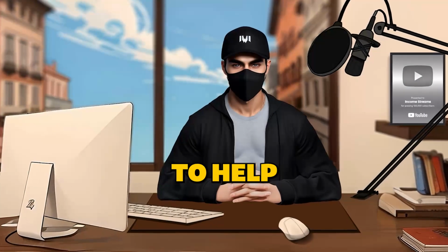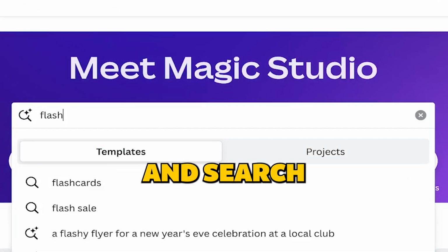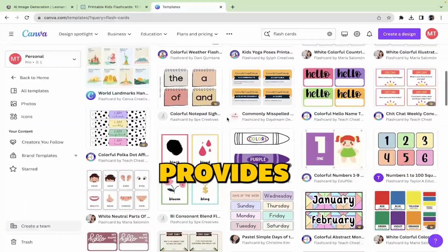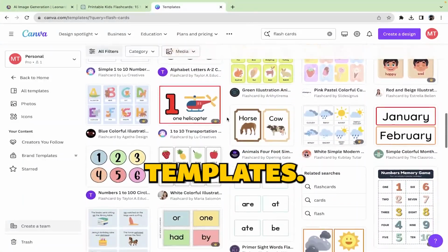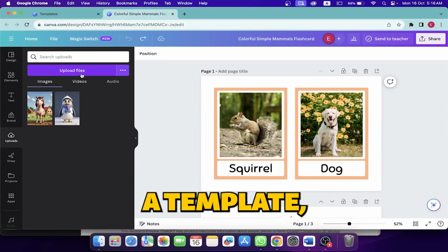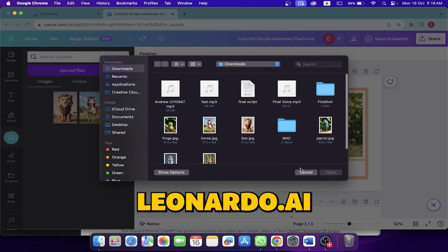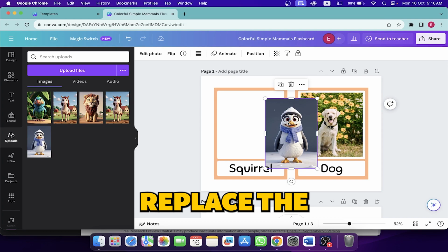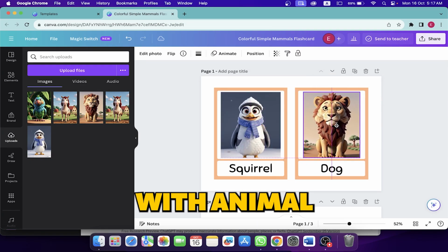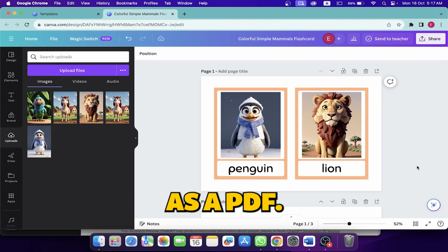Canva has a tool to help you design printable flashcards for free, so simply head to Canva and search for a flashcard. As you can see on the screen, Canva provides different flashcard templates. You can select any of the templates that suits you. Once you are in a template, you can start by uploading the illustrations you've created in Leonardo.ai. Now replace the illustration with your uploaded illustrations and change the label with animal names. Once you are done, save them as a PDF.